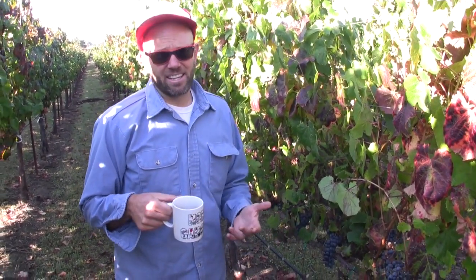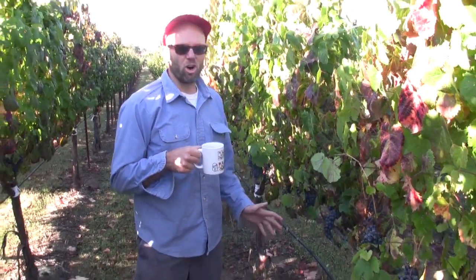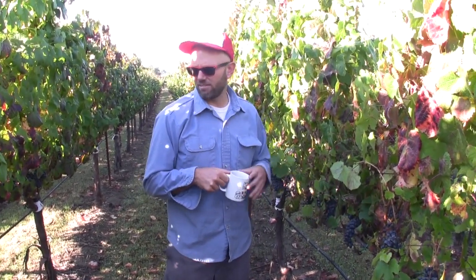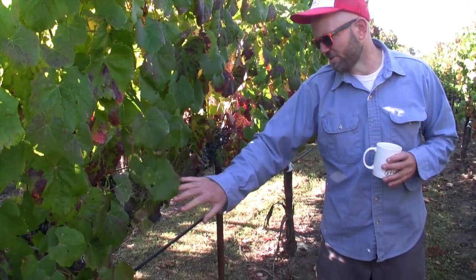And I wasn't planning on saying this, but there's one thing I wanted to mention about all that. It's interesting. There's always a balance in canopy management. You can see that this is the exposed side here where we've taken off leaves. And then over here, there are still more leaves covering the fruit.